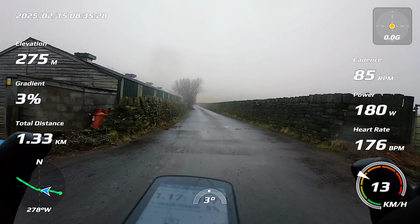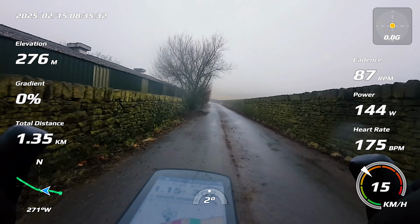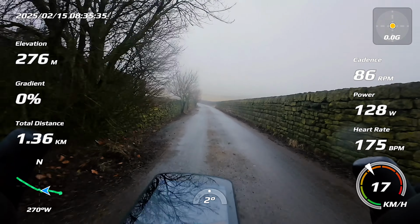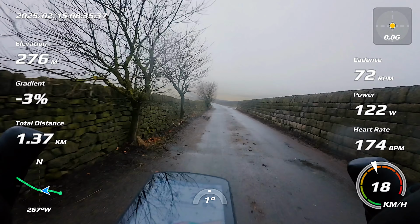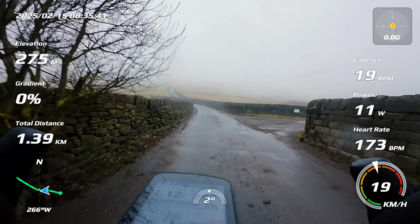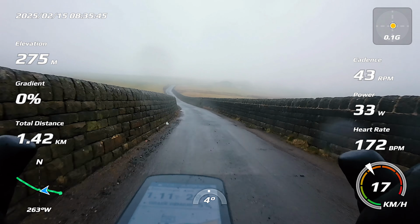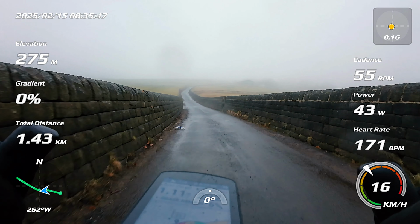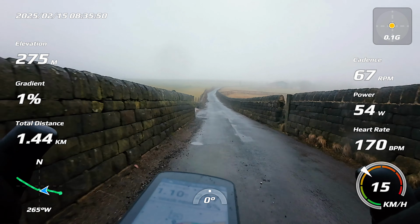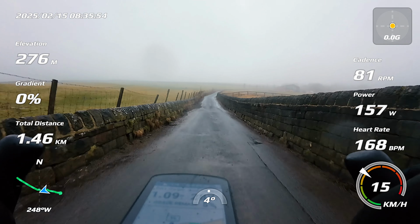However, in saying that, there is another section coming up where we do go further uphill. The ramp ramps up again further up here. So as you can see it there, it just kicks up. On a clear day you can actually see the climb that's coming, but I guess it adds to the intensity of the video being misty.